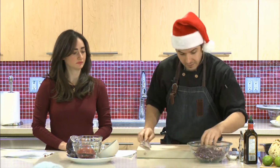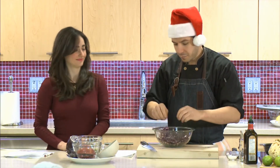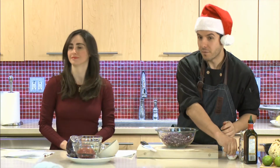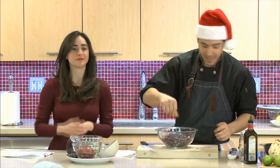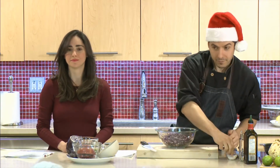Now, the tactile part. This is where it gets really fun. And you can get other people involved if you don't want to do the work yourself. But we're going to massage the cabbage. Has anyone massaged their food before? Yes, okay. Kale is a good one to do sometimes. Why do we massage certain foods like kale? To make it more tender?